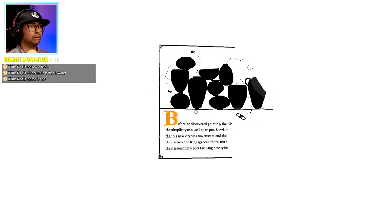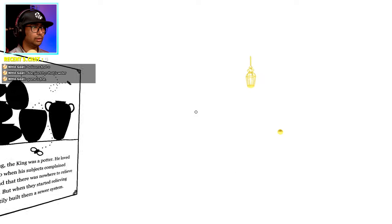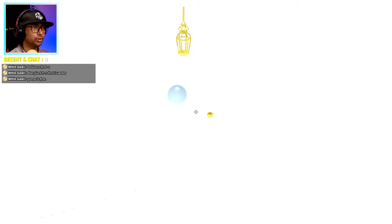Before he discovered painting, the king was a potter. He loved the simplicity of a well-spun pot. So when his subjects complained that his new city was too austere and that there was nowhere to relieve themselves, the king ignored them. But when they started relieving themselves in his pots, the king hastily built them a sewer system.